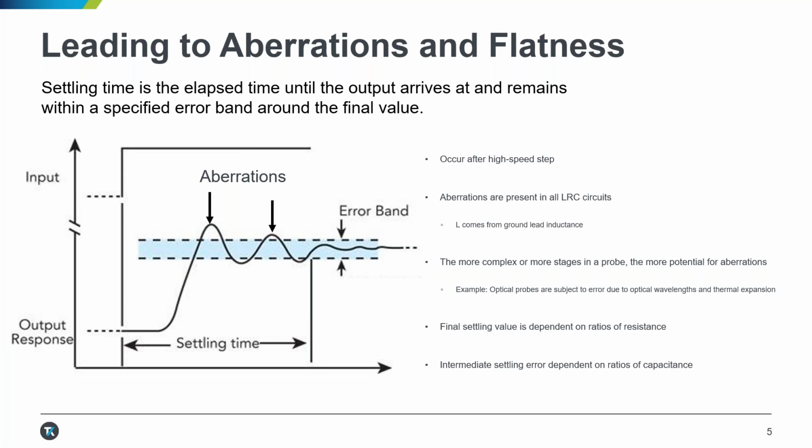And there is an opportunity to do manual compensation adjustments to get this settling time out of the measurement results and reduce the level of aberrations by adjusting resistance and capacitance to match the circuit, but won't completely eliminate them. So it's important.